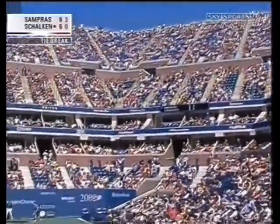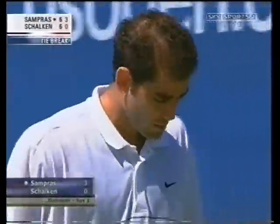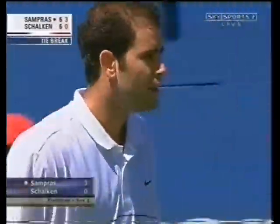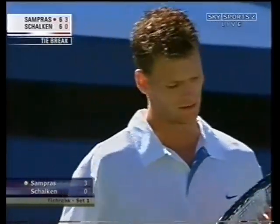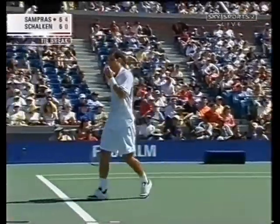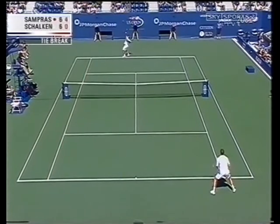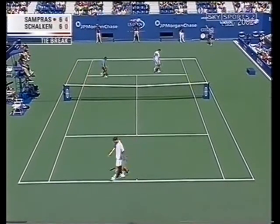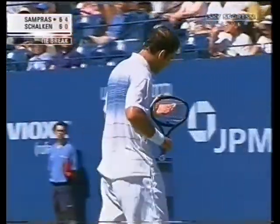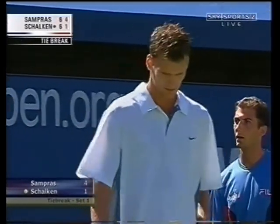He took that one out of Leighton Hewitt's book, did he? Don't recall Pete employing that, come on, too many times. So Schalken on the board. Due to Sampras' largesse.